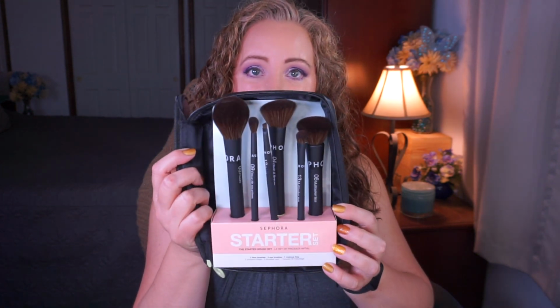I did get some PR. The first one I got in PR does not count against me because it is not a product that is consumable, so to speak. It's not something I can use up. It is a brush set from Sephora. It's really pretty, and I can't wait to wash it and use it. There are 3 face brushes and 3 eye brushes, so I'm very excited to play with that. But again, that does not count against me, but the next 4 products do.